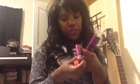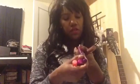And finally, I went to Ulta, and I went in there to get one thing, like at Target, and ended up with a couple more things. I got four of the NYX butter glosses. These are like my favorite lip glosses. They smell yummy, they taste yummy, they're just great. So I got the colors Peaches and Cream, Sugar Cookie, Raspberry Tart, and Ginger.